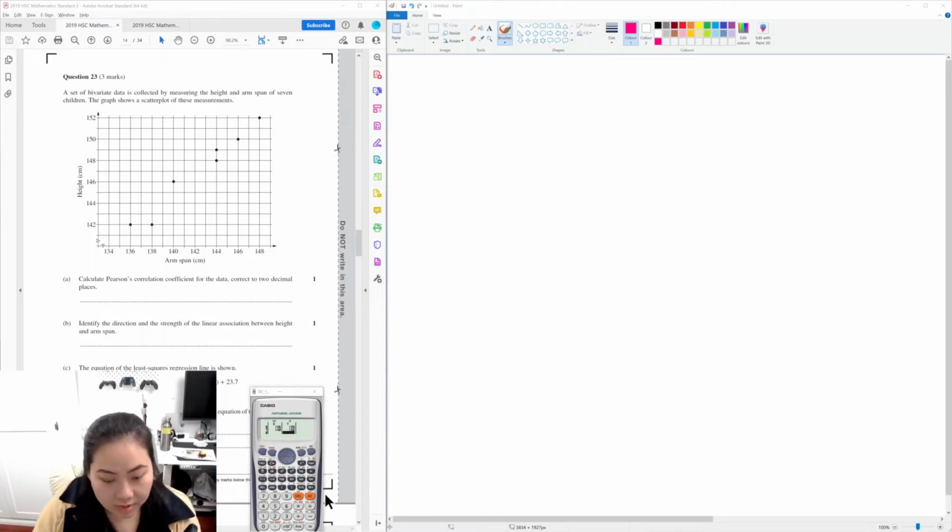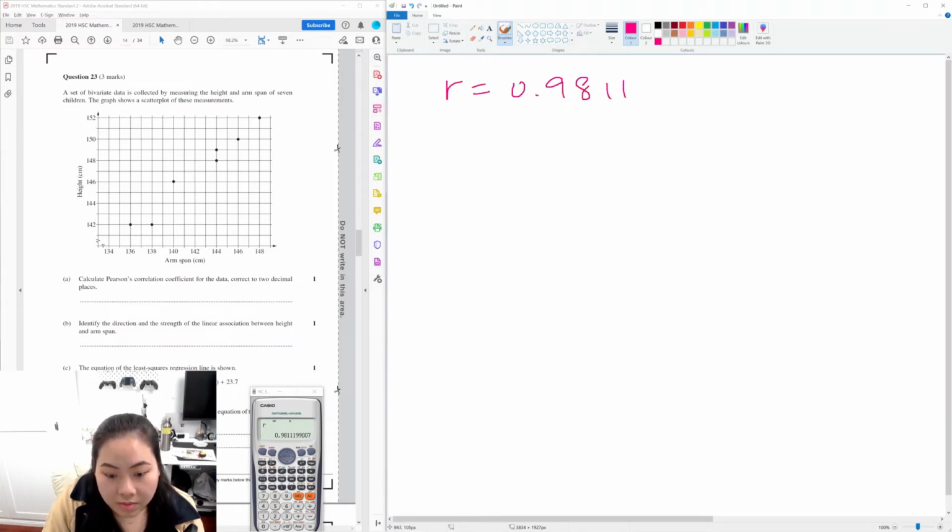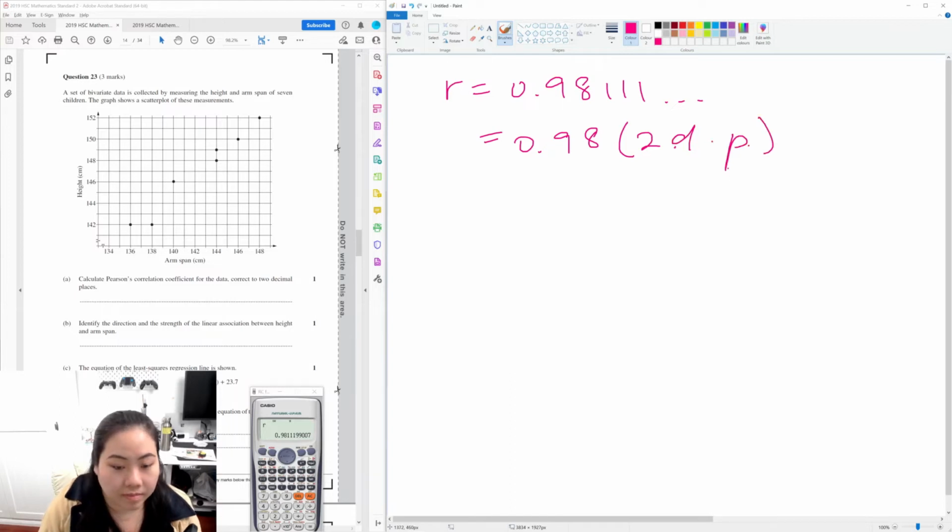Now, this is going to feel scary, but you're going to press AC, clear it. It's still in there though, hopefully. Shift, stat, and we want 5 regression, because it's a regression line. And we press 3 for R. R is equal to 0.98111, etc. And they want it to 2 decimal places, 0.98 to 2 decimal places.